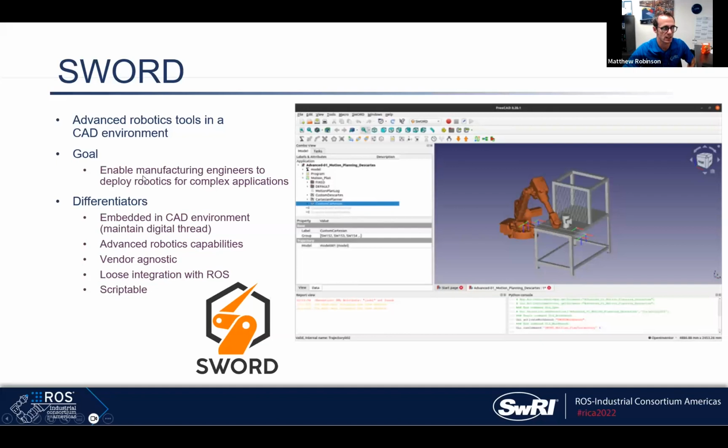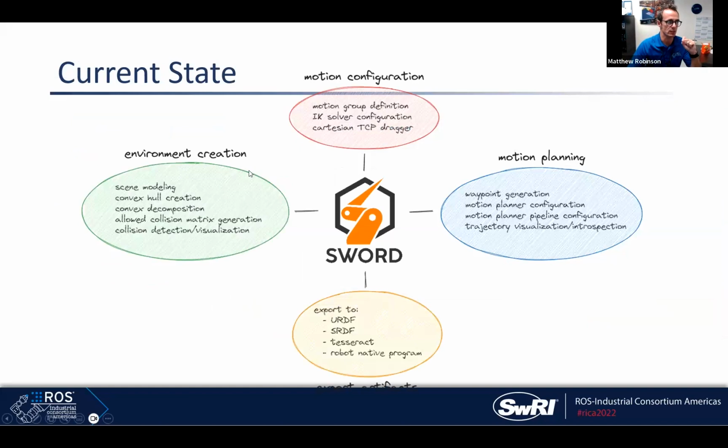The key is our audience has always been manufacturing engineers. People know their processes and they know where they want to put their process. So bridging together the computer science world of ROS and this manufacturing engineering world has been sort of a journey. And that's the audience we're seeking to address.